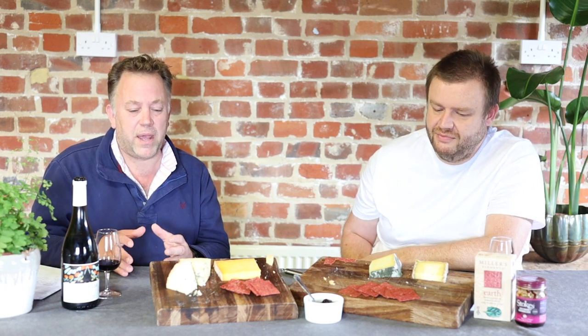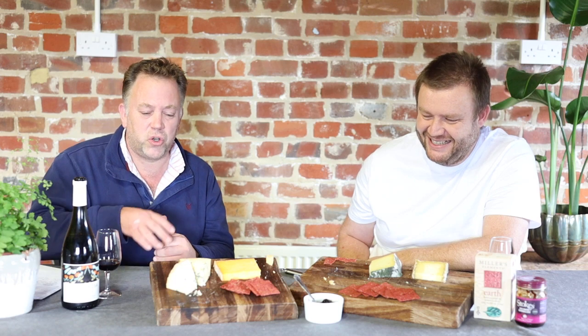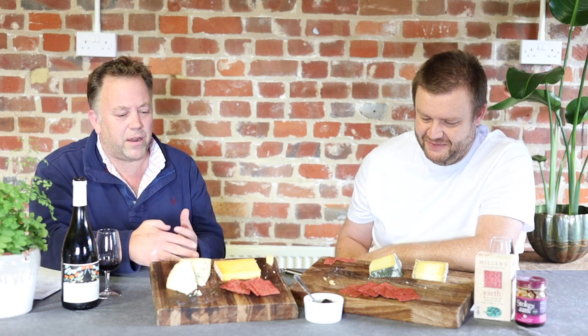It can only be made by producers in that trio of counties, and so not all blue is Stilton. Some people refer to all blues as Stiltons. That's not true. Stilton is a particular area, and I think what stands out for this is that really creamy, rich, lovely, salty, minerally tang to it. Yes, it's very, very pronounced, isn't it?